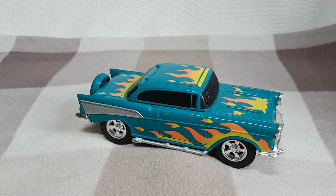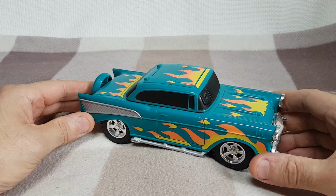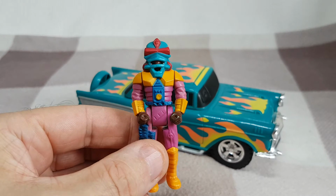So, the Hurricane vehicle is a Chevrolet Bel Air 57 and appeared in the cartoon series under the name Night Stalker for a few episodes, but Mattel actually owned the rights to the name Night Stalker, so its name was changed to Hurricane. It is, as I said, a Chevy 57 that changes into an assault vehicle and sort of field command post. But before we have a look at the vehicle, we'll have a look at the driver, who is Hondo McLean. Here he is.